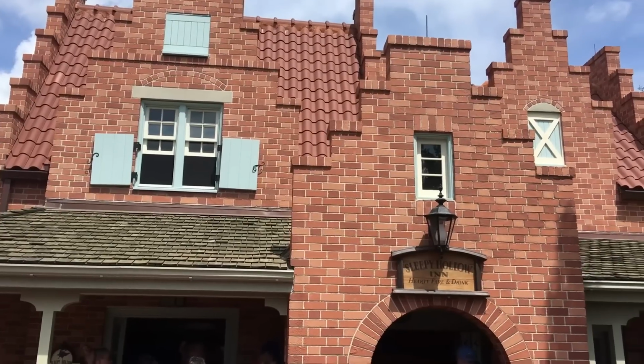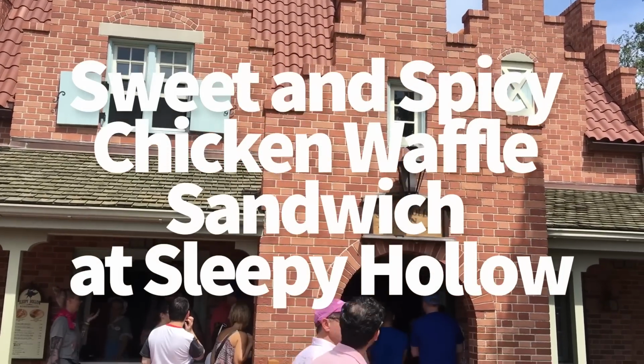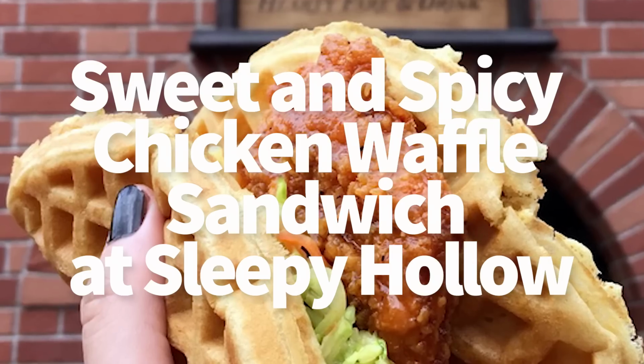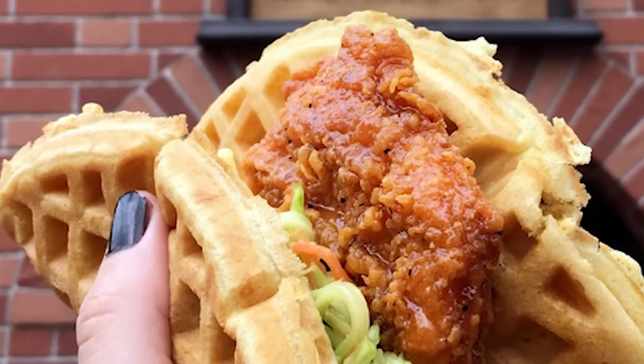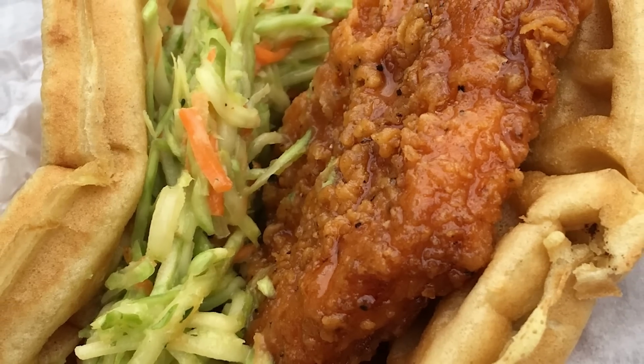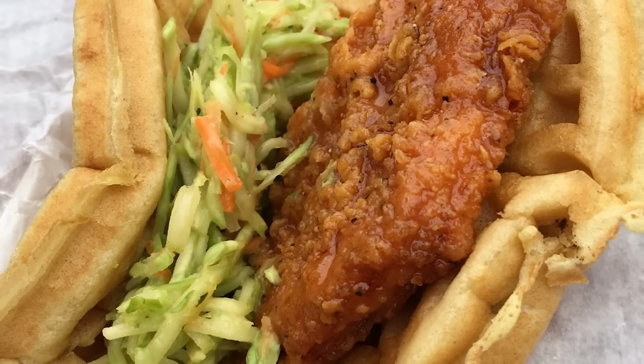All right, let's talk about that chicken and waffle sandwich over there at Sleepy Hollow. This is in Magic Kingdom as well, right after you've crossed the bridge into Liberty Square. It's an actual waffle, and inside is a sweet and spicy breaded chicken cutlet and a slaw on there as well to sort of cut the spiciness a little bit.